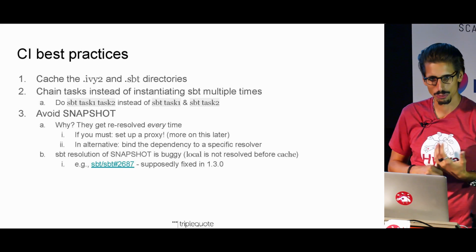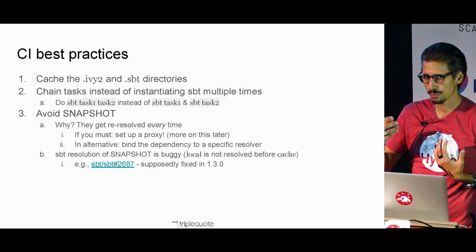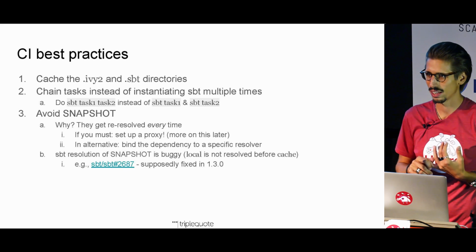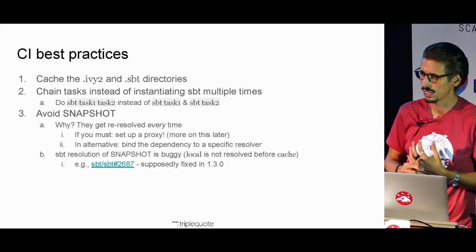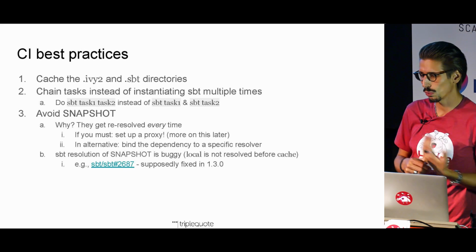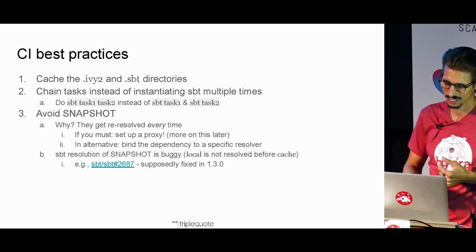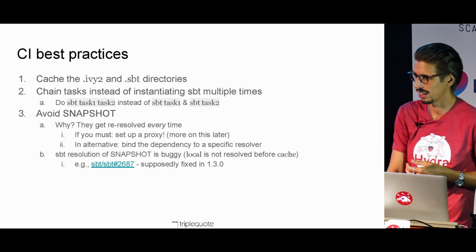Another thing about SBT resolution with snapshots is that it might behave surprisingly when you have a snapshot of a dependency in the local cache. It's usually not going to do what you expect it to do, or it might do it sometimes and at other times not. So you're going to see things like, why was this working yesterday and not today? This problem is supposedly fixed in SBT 1.3.0. The reason it's fixed is not because they actually fixed the problem, but because they moved to a different dependency manager. But I'm just making you aware of those little things that can definitely hamper your productivity. You may go on a quest of two days to find out that the problem was a bug in SBT with snapshots.